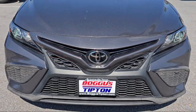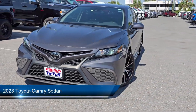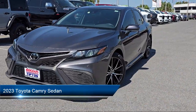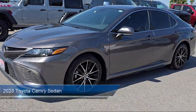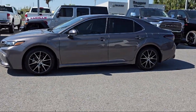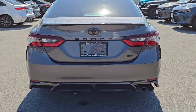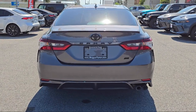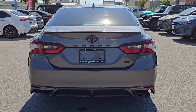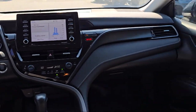And here's a look at another one of our great vehicles from our inventory. It comes equipped with Apple CarPlay and Android Auto, rear view camera, speed sensing steering, alloy wheels, electronic stability control, steering wheel controls, auto high beam headlamp control, rear spoiler, keyless entry, Sirius XM satellite radio, and has less than 35,000 miles on the odometer.